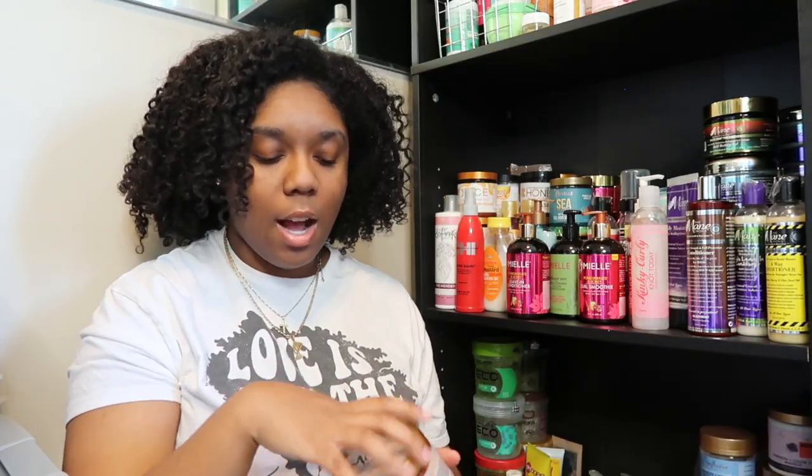I also have the Maui Moisture Curl Smoothie. I have never used this one. I don't even know why I've never tapped into this one, but I've never opened that one. And then I do have the gel that they discontinued. This is the Ultra Hold gel. I don't think this is going to have Ultra Hold, but alright.